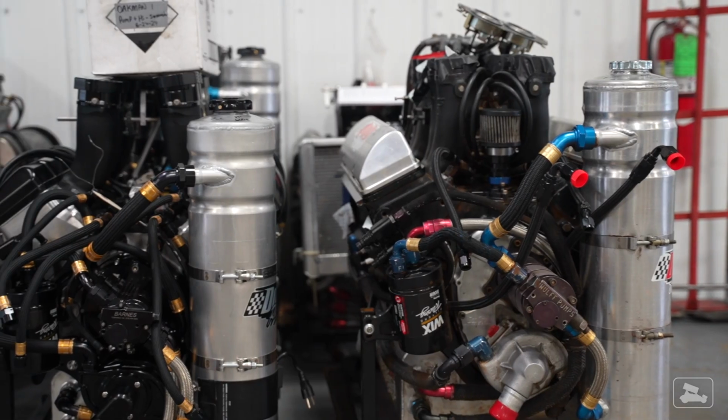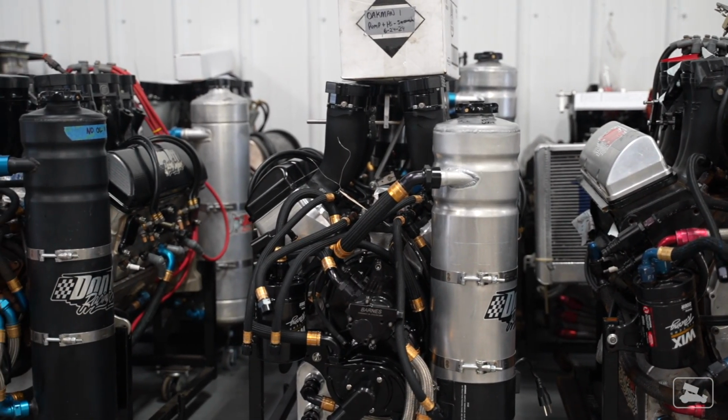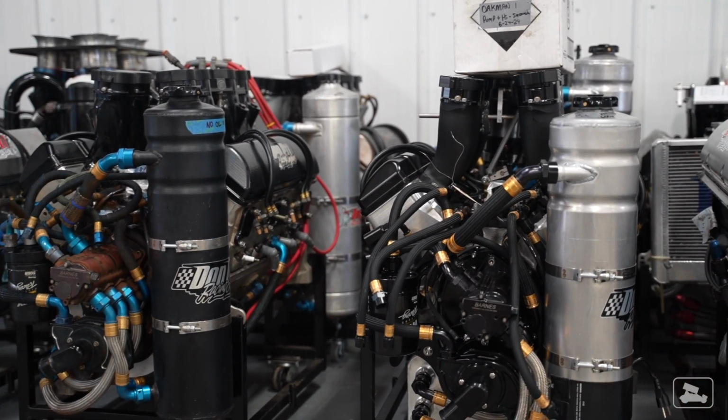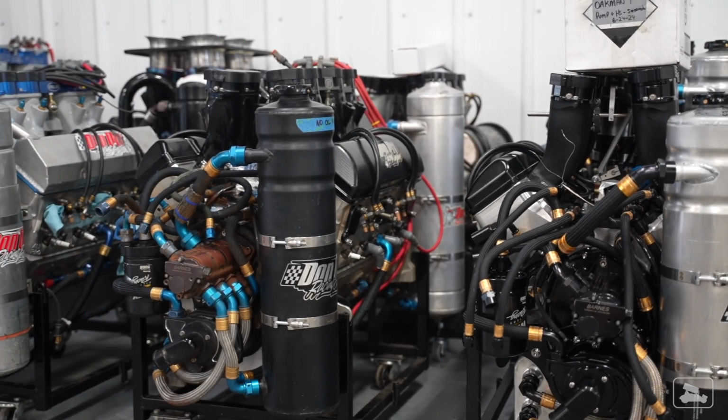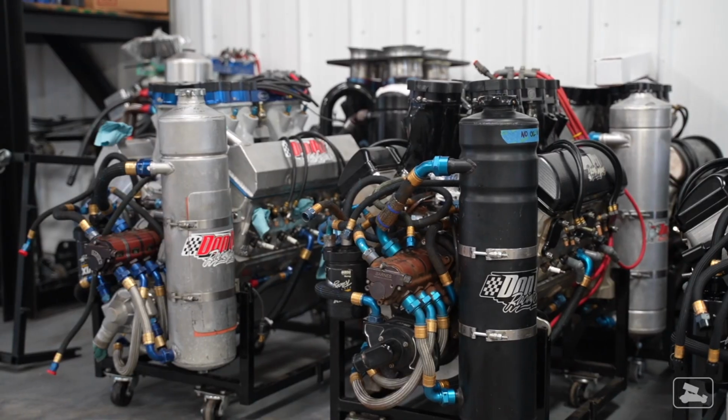And every year I've been here, the business has steadily grown, but right now we're sitting somewhere around 130 to 140 new and rebuilds a year. Last year I think we did right around 30, either 30 or 35 new builds, with some of those being 360s and the majority of them being 410s.